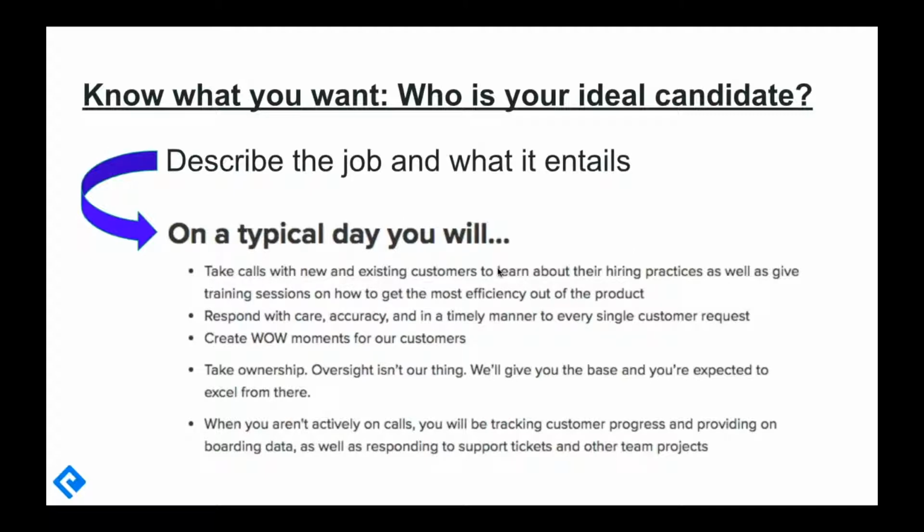To demonstrate this, I'm going to use an example of a recent high volume opening at Recruiterbox and how we tailored our job description to this. For example, describe the job and what it entails might include what an average day in that job is like. In our job description, we said that the ideal hire would be taking calls, responding to a lot of emails. They'd be expected to take ownership of their position, track metrics, and also assist our happiness team on support tickets. This may already knock out candidates who don't like being on calls, since there's no way to get out of that in this job.